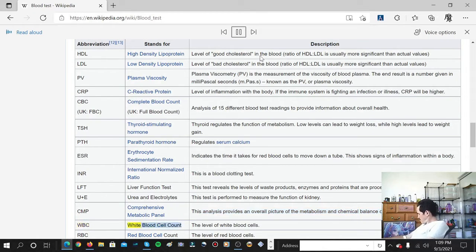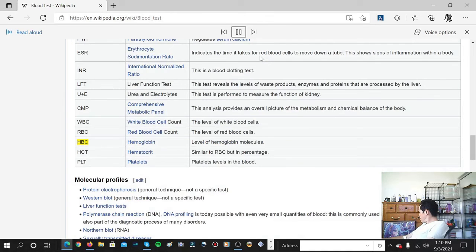WBC, white blood cell count: the level of white blood cells. RBC, red blood cell count: the level of red blood cells. HGB, hemoglobin: level of hemoglobin molecules. HCT, hematocrit: similar to RBC but in percentage. PLT, platelets: platelet levels in the blood.